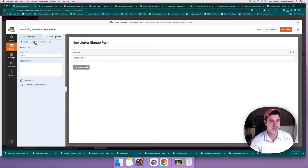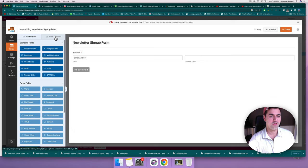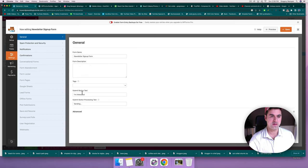Field options. All right, so the label's email. The description could say something like, enter your best email. We don't need any more text down there. All right, and this page looks good. Let's just change the I'm interested button to sign me up. Awesome, and save it. The last thing you'll wanna do is head over to marketing.